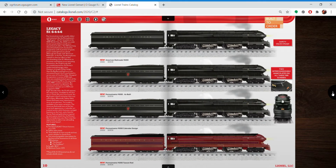So we're going to start off with the S1s. I know DJ Zero Gauge Trains is really excited about this American Railroad unit, which I think these are awesome engines. I'm really curious to see how they're going to do the horns on these things, what kind of sound they're going to do. So we'll have to take a look at that. This Tuscan one is gorgeous. If I had the room and the wallet, I would totally do it.